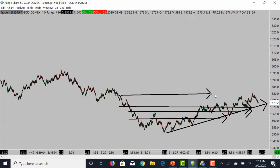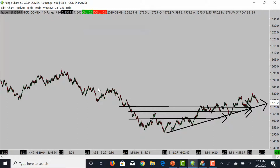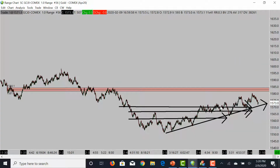So ideally, more than likely, we've already hit 1580 on the upside. So more than likely, we're probably going to target this level here. So I'm going to highlight that for you guys to see. Let me get this extended rectangle here. This is going to be our target level for an upside move, right around 80 to 83, 84, 85. So 1583 to 1585 is going to be our upside level of resistance. That's what we're going to target for today, or during the London session.